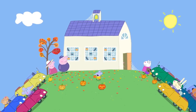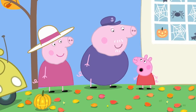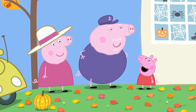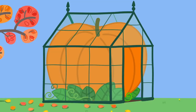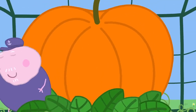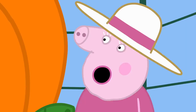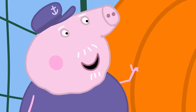Granny and Grandpa Pig have come to collect Peppa. Granny Pig! Grandpa Pig! Have you got my pumpkin for the competition tonight? Don't worry, Peppa. Your pumpkin is safe and sound in my greenhouse. Is my pumpkin big, Grandpa? Oh, yes. This is Grandpa Pig's greenhouse. May I present your pumpkin? Grandpa! It is the biggest pumpkin in the world. Quite possibly. But how are we going to get such a huge pumpkin to the playgroup? One step at a time, Granny Pig.